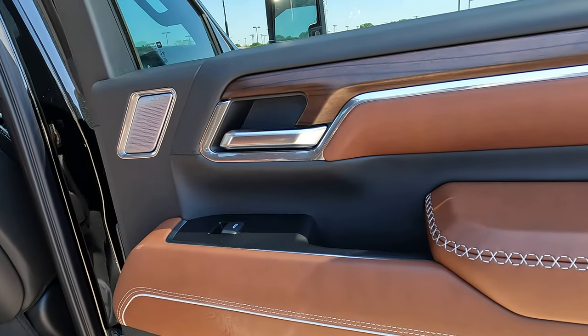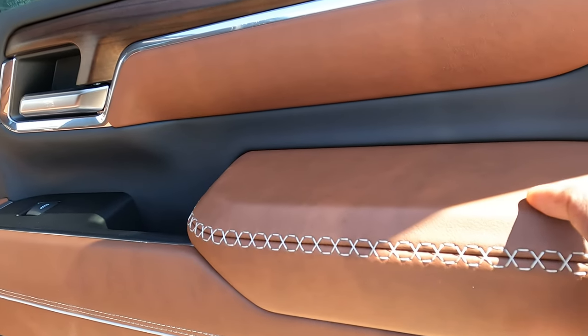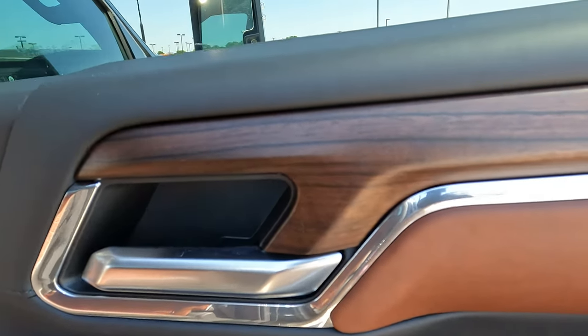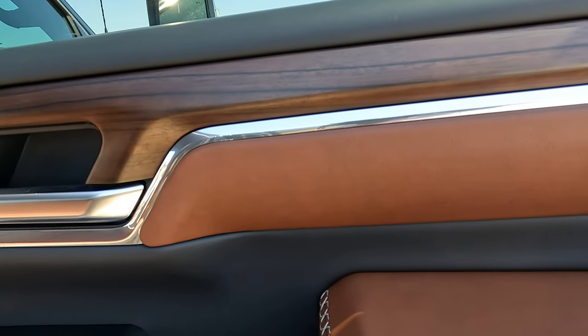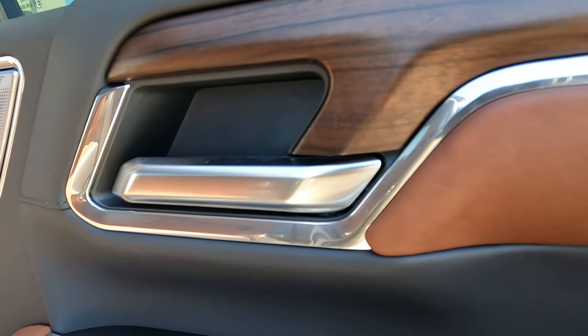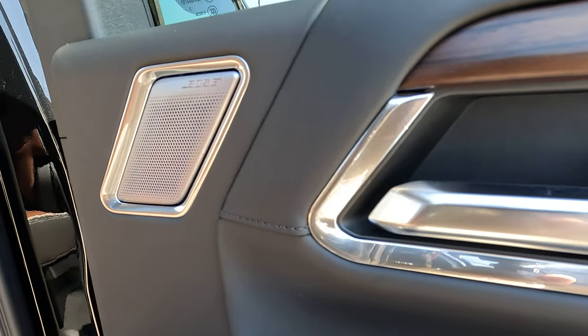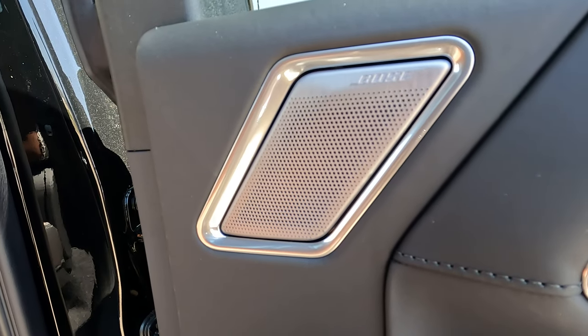And all of the materials here, hear that? That's that wood grain looking material. It's really not wood, but it's good and sturdy. I like that. And you have the combination of the silver finish and a little bit of chrome right there. I think that works. You can see with the speaker right there that you have the Bose audio system, so a premium audio system here.